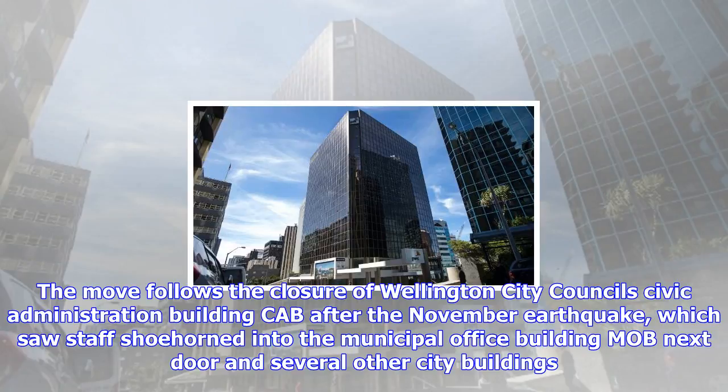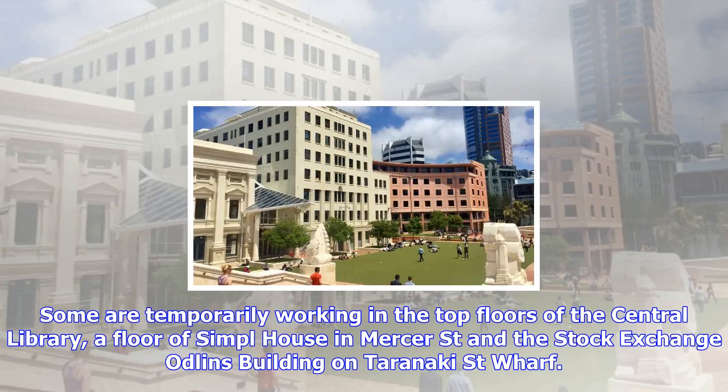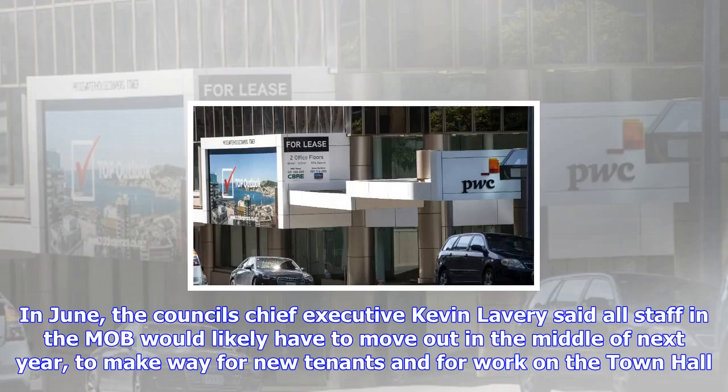The MOB will become part of the new $187 million Town Hall Music Hub project, with the New Zealand Symphony Orchestra and Victoria University set to move in at the end of next year or in early 2019. The council has yet to decide if the 6-story CAB building, which was built in the early 1990s, will be demolished or repaired. The council has warned its insurers that the repair bill for earthquake-related damage to the building is expected to be more than $30 million, and it could remain shut for years.